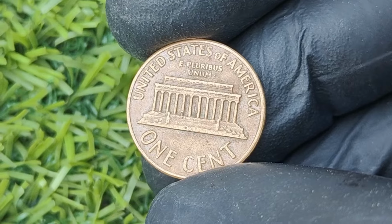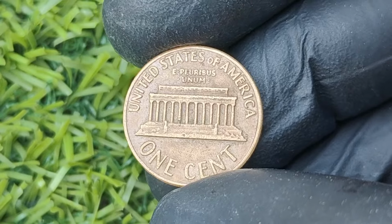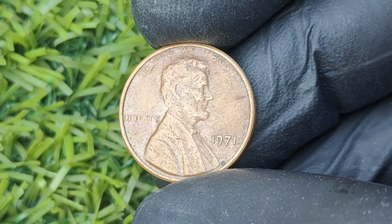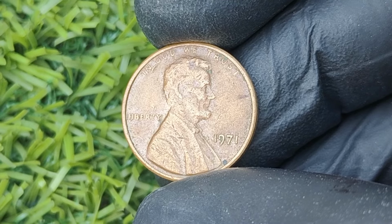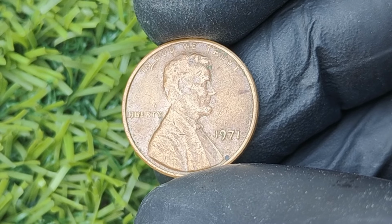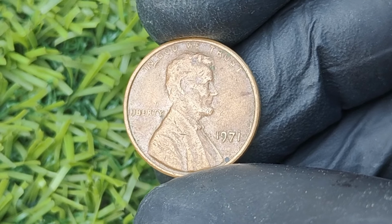Here's where things get interesting. In 2022, a 1971 no-mint mark Lincoln penny sold for over $384,000 at auction. It wasn't even pure gold, just copper and mystery. That moment changed everything. Suddenly, collectors, dealers, and everyday Americans started paying attention. It triggered what experts now call the penny gold rush. And guess what? Most people still don't know what happened.